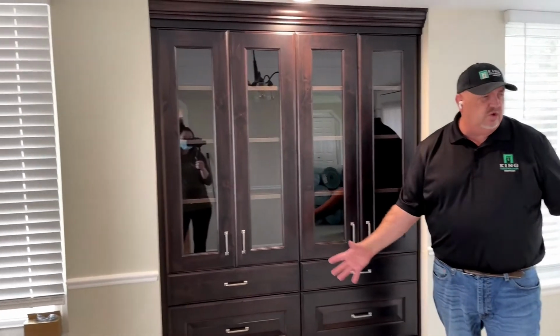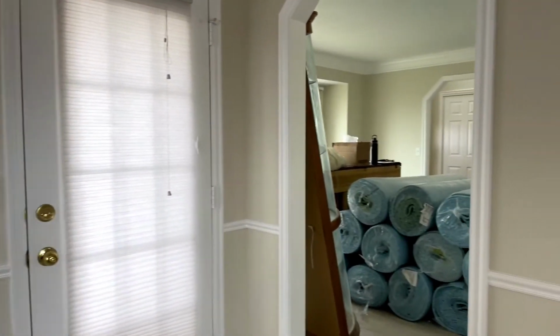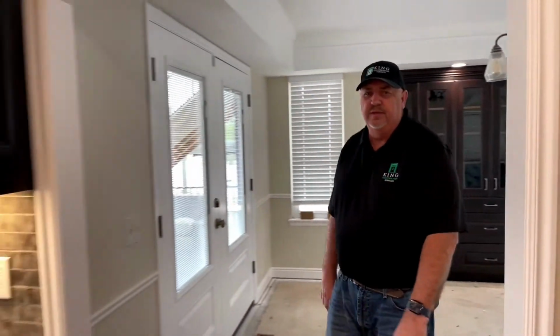The homeowner's taking care of the carpet, so we don't have carpet and stuff. But if you look over here, they're getting ready. There's all the carpet pad right there. So she has a relative that does carpet, so she wanted to just take care of the carpet herself, and it's not a problem. So, anyways, let's go over here and just look at the railing again.